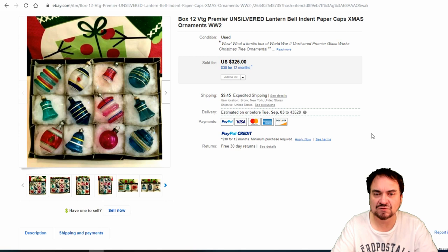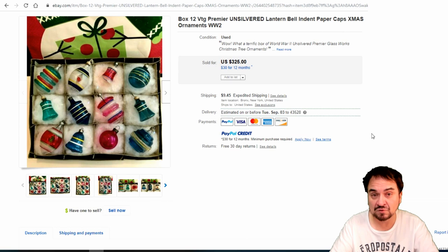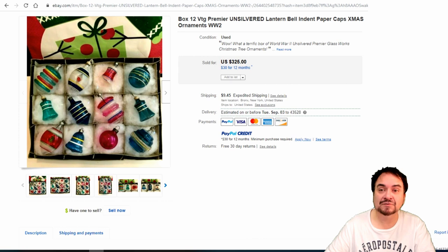I don't know any surefire way to tell if it's been unsilvered, because I have seen some that the silvering was removed. If you've had a lot of vintage Christmas ornaments, sometimes you can see where the inside coating has come off and you can see little clear specks of it. That's an example of how easy some of this stuff is to be removed, the silvering that is. So I'm always cautious when I see these, especially if they're wanting top dollar for them. But this does look to be a legit set, $325.